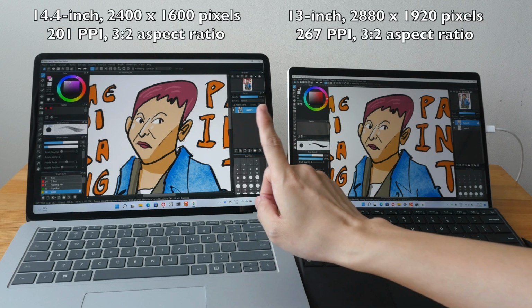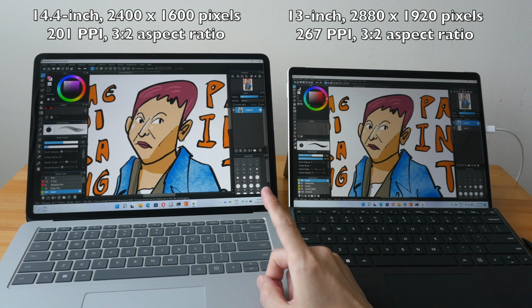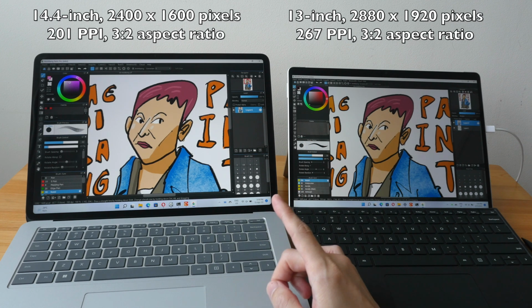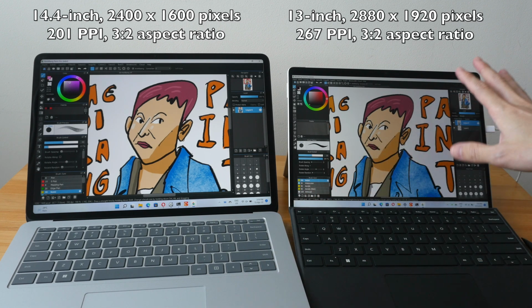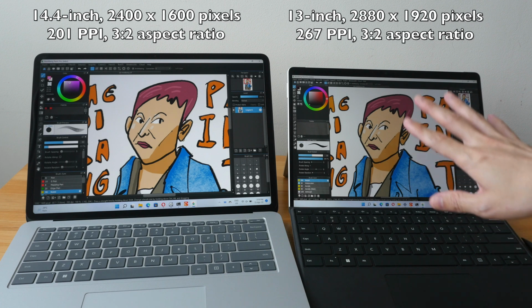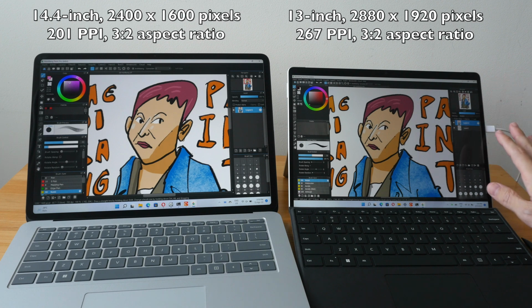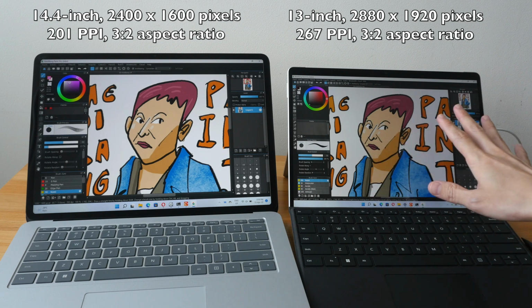So the laptop features a 14.4-inch display. The resolution is 2400 by 1600. Pixel density is 201 ppi and the aspect ratio is 3:2. The Surface Pro 8 has a 13-inch display. The resolution here is actually higher compared to the laptop. It's 2880 by 1920. Higher pixel density and you get the same 3:2 aspect ratio. So with more resolution on a smaller display, the visuals actually look sharper.